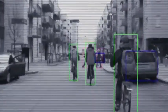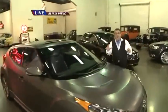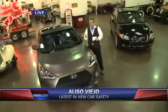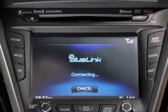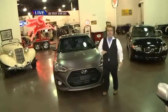And finally, Hyundai have something called Connective Care. A great piece of technology. If the airbags go off in this car, Hyundai can locate you, it can send help, and emergency people can be on the way. Even if you don't have a cell phone, this car will connect Hyundai and let them know. Those are 5 of the safest cars that we have on the street today.